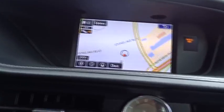This vehicle is Carfax certified one owner and qualifies for Carfax buyback guarantee. This isn't just a vehicle, it's an experience.